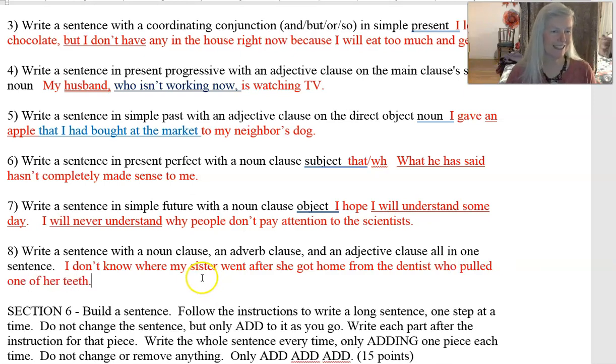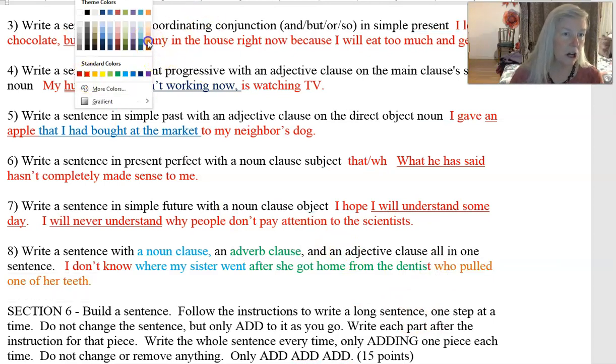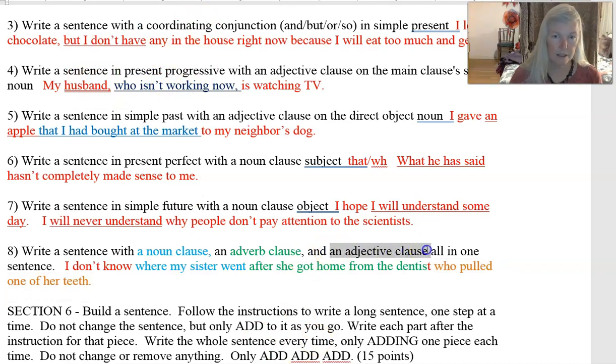Not true, I'm just making a sentence. So we have, I don't know, main clause. Where my sister went is the noun clause. After she got home from the dentist is the adverb clause. And who pulled one of her teeth is the adjective clause. And I didn't say what order those had to be in. Those could be in any order. But that's a sentence with a noun clause, an adverb clause, and an adjective clause all in one sentence.